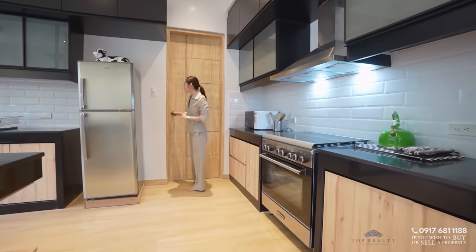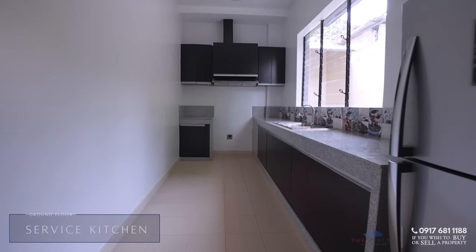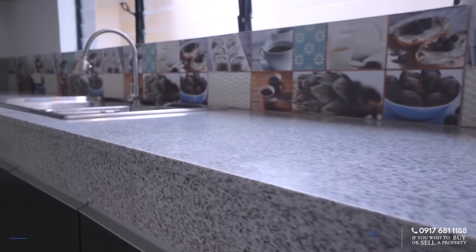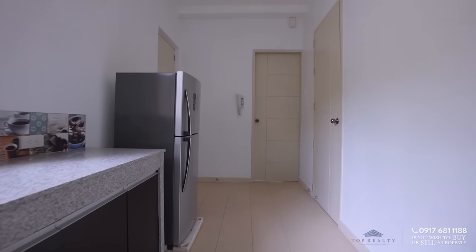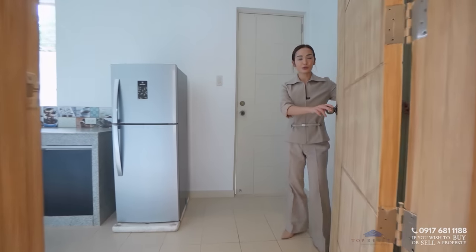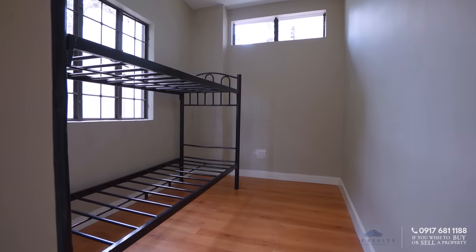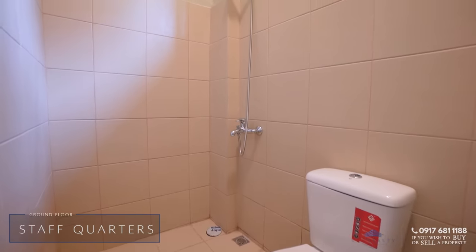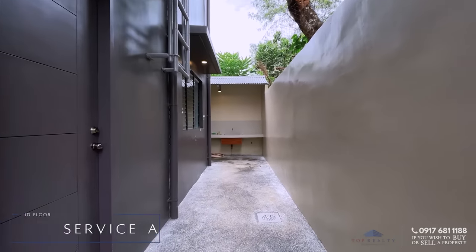Now over to this door is your auxiliary kitchen. Now this is also very complete. You have counter spaces and shelvings. All over you have a range hood, a ref. So we have two doors over to this room. So you have a door which leads to your service quarters, but it's ensuite toilet and bath. And over to this door is an access to the service area at the back.